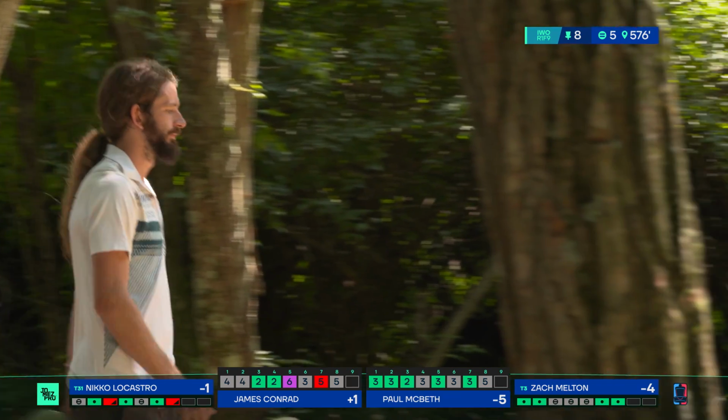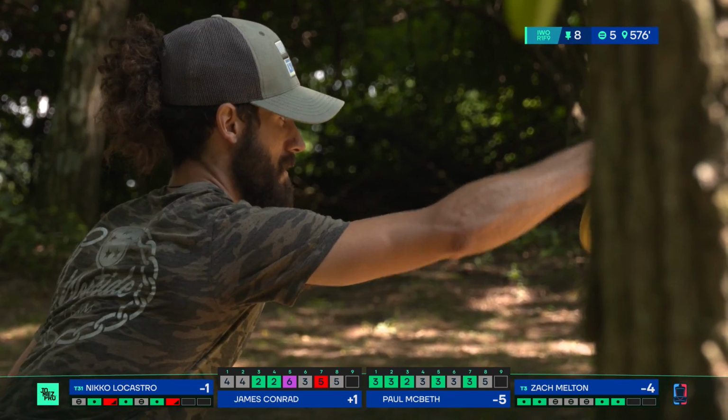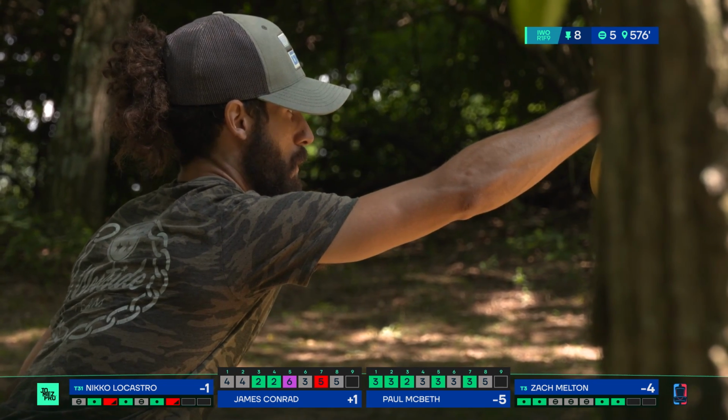He needs that putt to land right now. Things not going so well as the start off, as he starts 1 over through the first 8. Pretty good par though. Yeah, I mean, he was just all over the place early on. I really am interested to see that backhand cut roller line work.